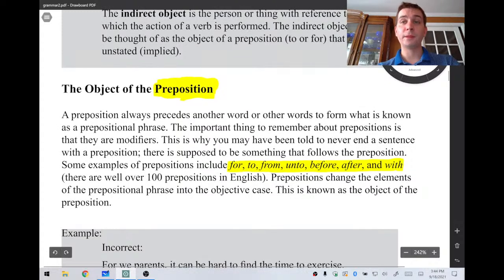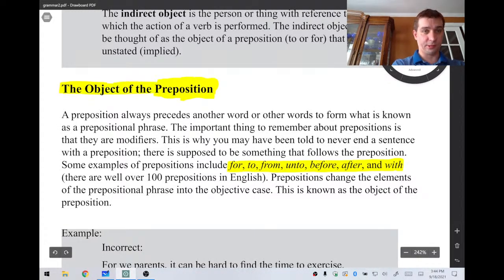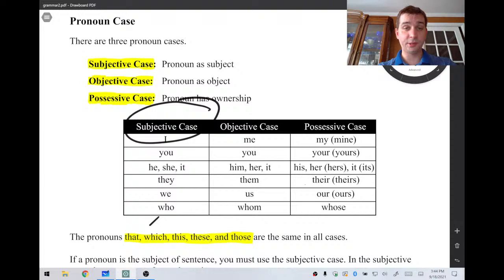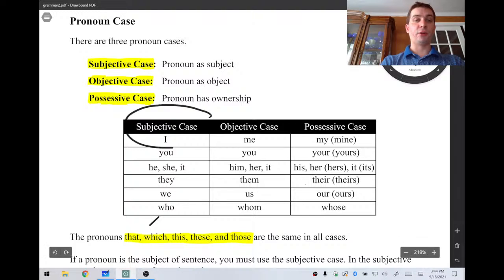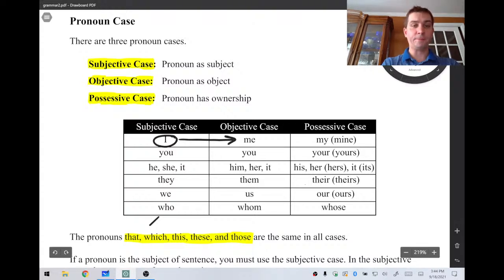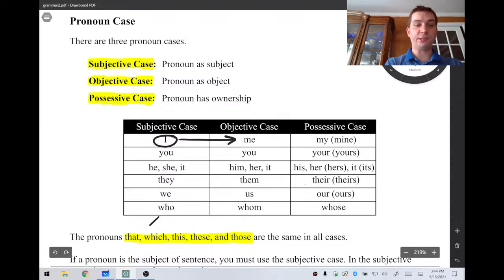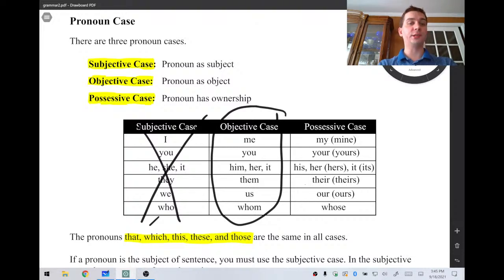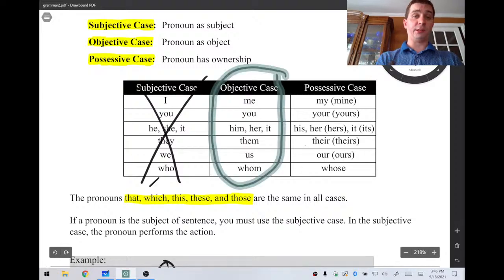And the other thing you need to remember about prepositions is this: the object of the preposition. Well, what's this? Basically, if we look back at our handy-dandy chart showing us the cases, we have pronouns as the subject, the doer of the action. We have pronouns in the objective case. They're receiving some kind of action indirectly or directly from a subject. All that happens is that anything that's in the prepositional phrase moves from the subjective case into the objective case. That's what the object of the preposition is. Anything in your prepositional phrase. I becomes me, who becomes whom, we become us. Anything in your prepositional phrase should not be in this first box. Anything in your prepositional phrase must be one of these words. All I'm trying to say is that if you have pronouns in your sentence, they change into this objective case if they're in your prepositional phrase.